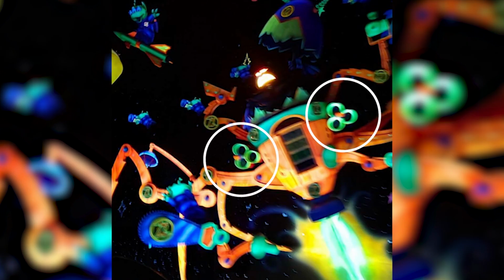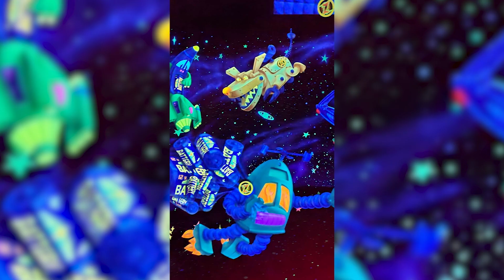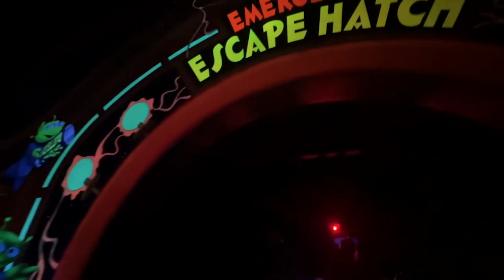Here are a few I was able to capture. This guy with the medical tentacles having some Mickey blasters. And here is the same planet Earth Mickey that we saw in the queue earlier. In this little spaceship with two people holding hands, I'm not sure what it is, but I thought it was cute. Buzz Lightyear Space Ranger Spin has a lot of hidden gems. You just have to keep your eyes peeled, which is difficult when you're trying to become a galactic hero.